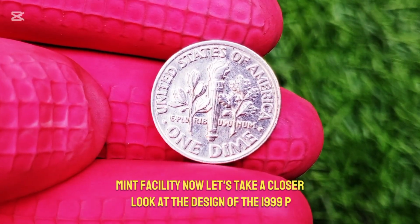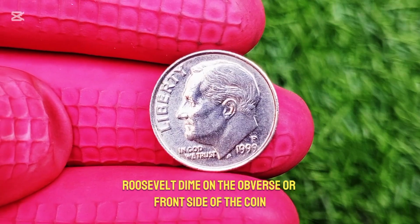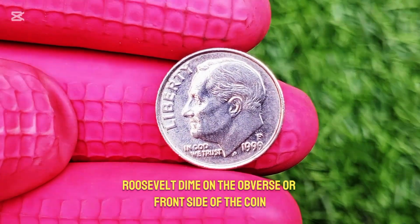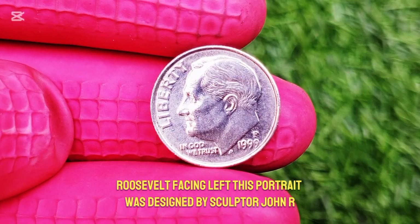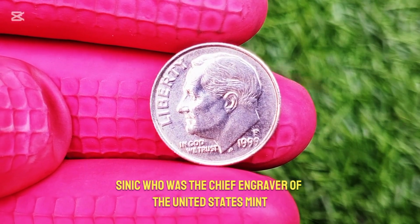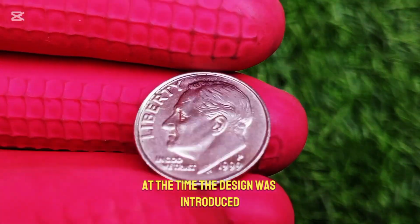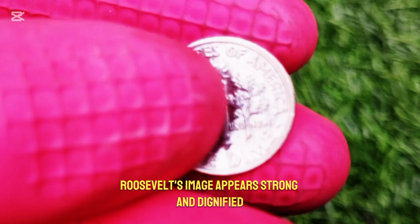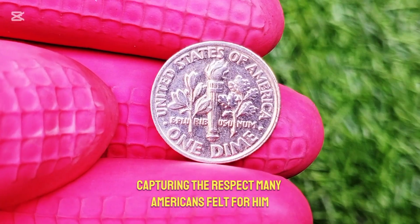Now, let's take a closer look at the design of the 1999 Roosevelt Dime. On the obverse, or front side of the coin, you will see the familiar portrait of President Franklin D. Roosevelt facing left. This portrait was designed by sculptor John R. Sinnock, who was the chief engraver of the United States Mint at the time the design was introduced. Roosevelt's image appears strong and dignified, capturing the respect many Americans felt for him.